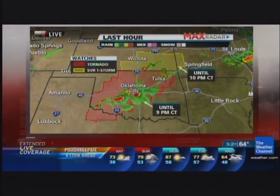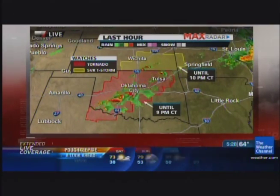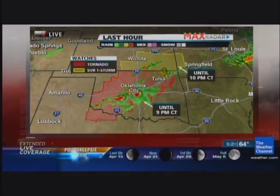Our severe weather expert, Dr. Greg Forbes, issuing a TORCON 8 for some spots tomorrow. But already, this afternoon, this evening, we're seeing these storms fire up. And an 8 means an 80% chance of seeing tornadoes within 50 miles. Right now, you can see where we have a tornado watch in effect. It does include those of you in Oklahoma City as well as Tulsa.